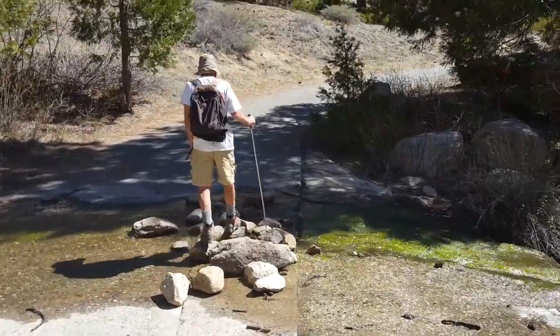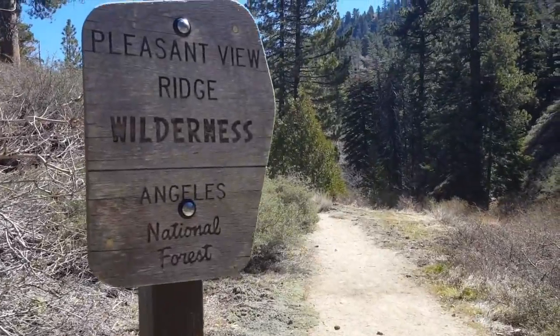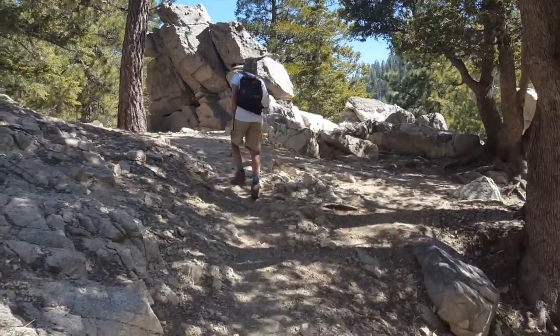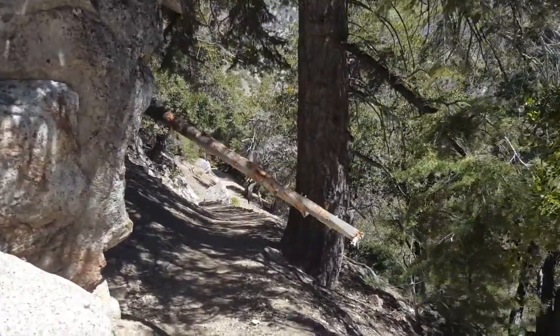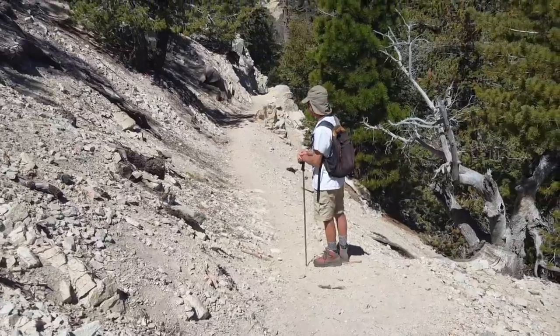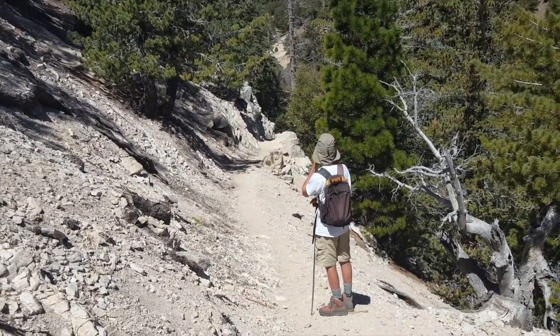Our first little creek crossing. We finally reached the trail, and we're headed to the waterfall. A little bit of rock in here, very pretty. Marv, I think we're coming up on a bear behind these rocks, climbing on this. Oh no, I hear him. Oh shit, run!